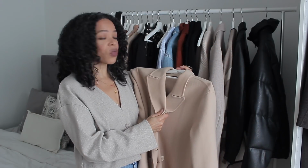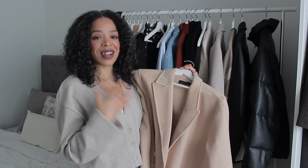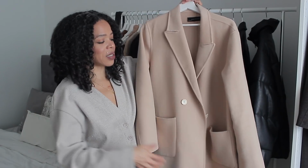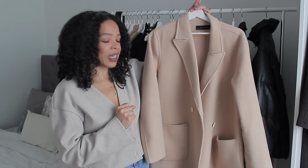And although it is oversized, I can always style it with a nice jumper or a nice knit jumper underneath, and it will look amazing. So something like this in your wardrobe, whether in this color, maybe gray, brown, I think it's a must.